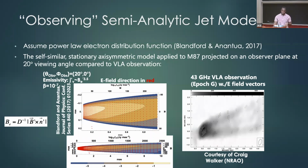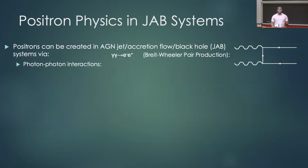on the right. We can also, in the semianalytic model, add positrons, and positron effects are potentially important in the polarized emission that you see from some of these sources, even in the unpolarized emission, but especially in the polarized emission. So why would positrons be in these systems? There are a bunch of interactions that can produce positrons in active galactic nuclei.